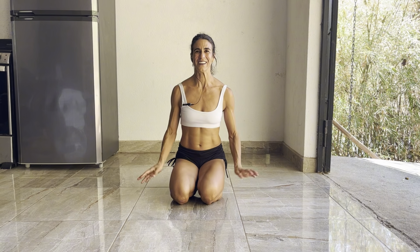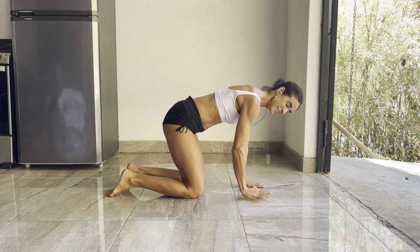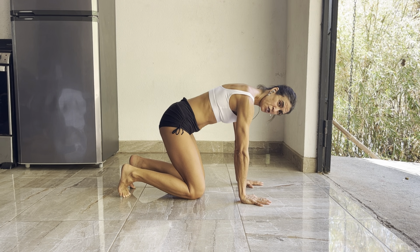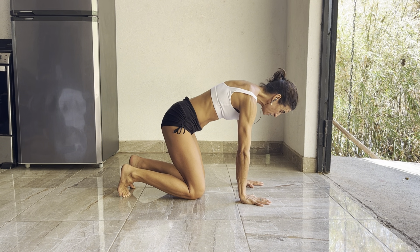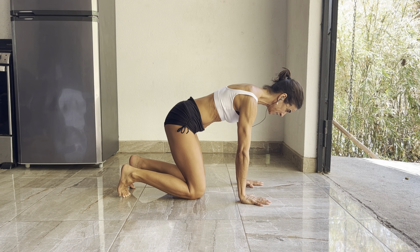Great, friends. Last move from here is from our hands and knees. We will tuck our toes under. And we're feeling out a push away from the ground. A push of the breastbone, of the heart, away from the ground. And once you've got that heart pushed away, check that your shoulders are also down from your ears.